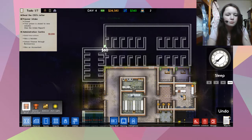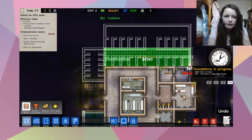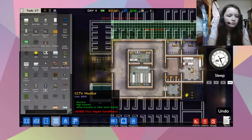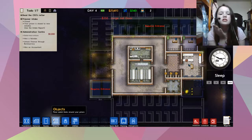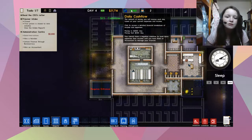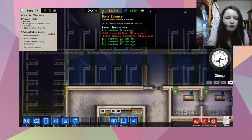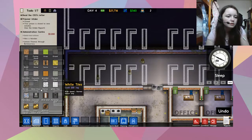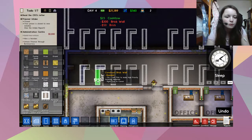I'm gonna get the brick foundations for this cell block up and running, because we need it. And then the double doors. There's that annoying sound again. There we go. So let's get those few cells up and running, because at least we'll be getting some more money each day. Because I know that our daily cash flow has gone down, I think, from last time. I don't know, I don't remember. Right. Okay, let's get these cells up and running. Boop. Boop. Boop. Boop. Boop.